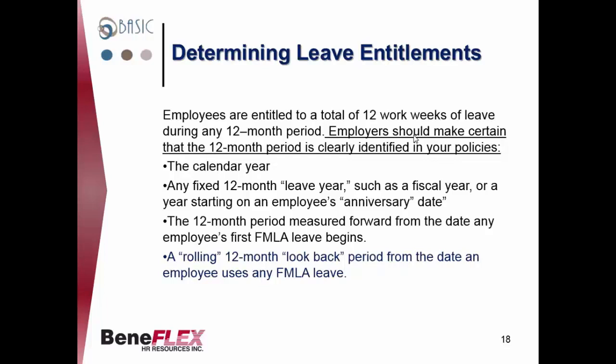In your policies, you should identify what 12-month leave period that you're using. You can have a look-back period, a look-forward period, base it on your fiscal year, base it on a calendar year. My recommendation to most of the employers that we have, and we're processing approximately 2,300 new certifications per month and over 3,500 events per month total.